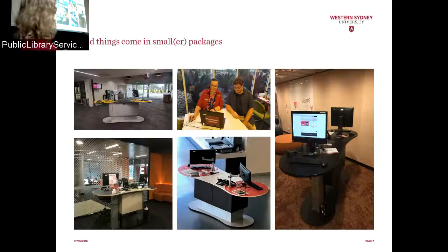I'll just point out mine. Mine's in the middle, bottom. That's the library desk that I work at personally. What we did was we took away the big barriers and made a bit of an island desk where people can come up to us from any direction, and we can also leave from any direction. So we don't need to go out into their space, and it all just becomes our space. We don't have us and them anymore.